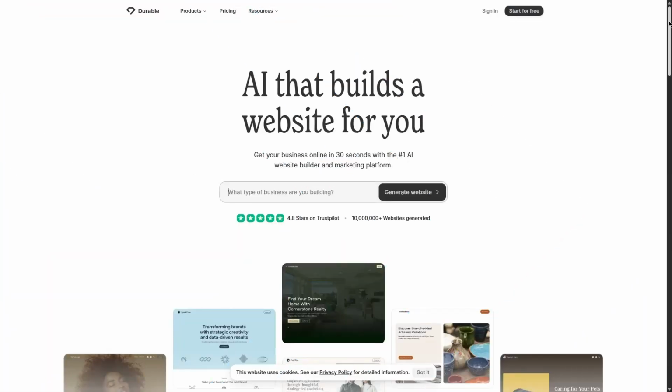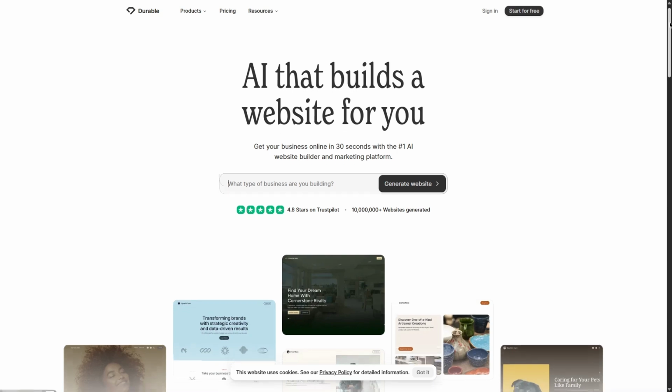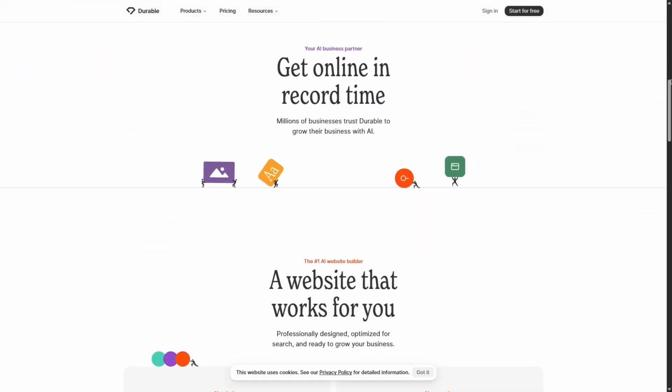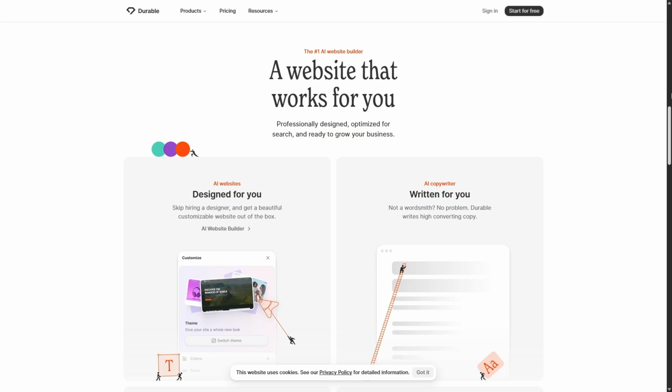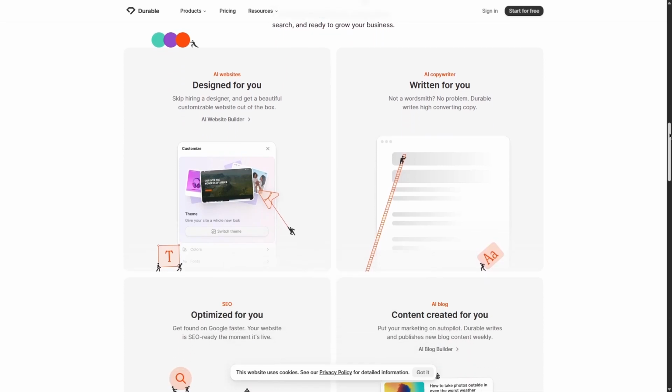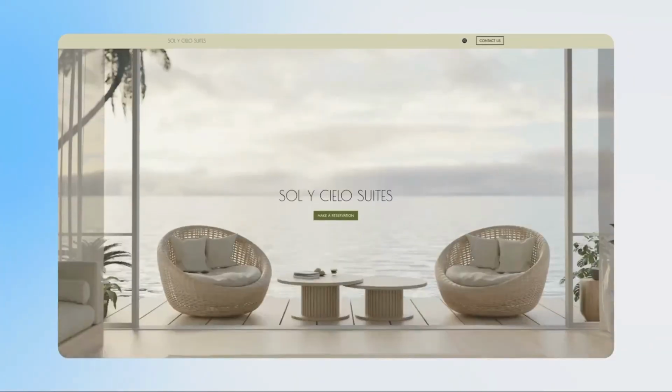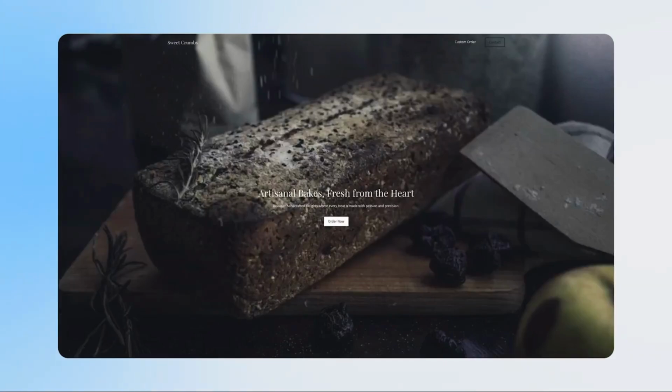Durable is a different kind of website builder. Its main feature is speed and simplicity. How fast? It can build a website for you in about 30 seconds. Yes, you heard that right, 30 seconds. It uses artificial intelligence to do all the heavy lifting. You just answer a few simple questions about your business. Durable's AI then generates a complete website for you. This includes text, images, and professional layout.